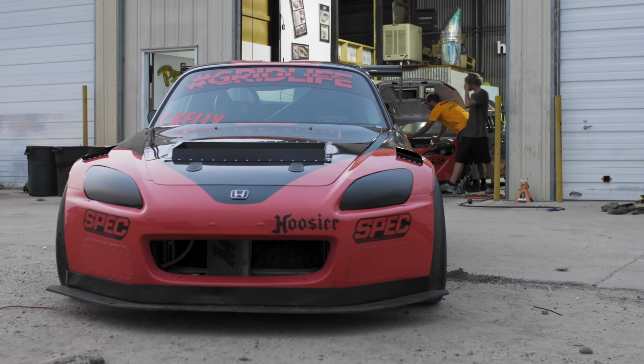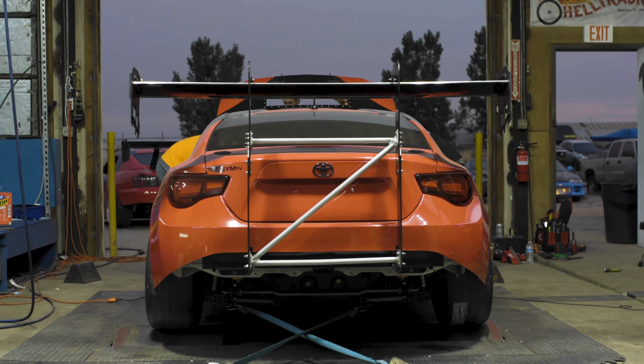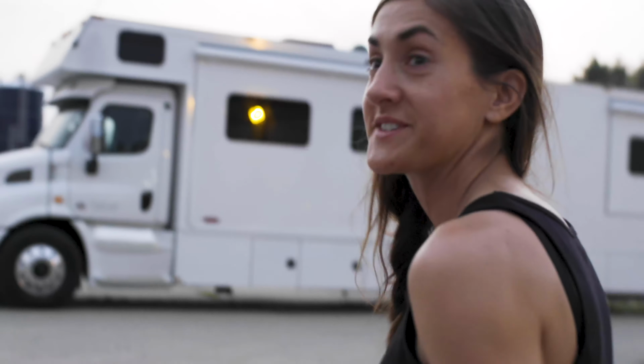Well, we're gonna pull the head off and see if the bottom end is in one piece. If the bottom end's in one piece, we've got a spare head somewhere that'll take it. Throw her back together. If the bottom end's messed up, she's done. I'm not gonna let him be done. This is one of those times.